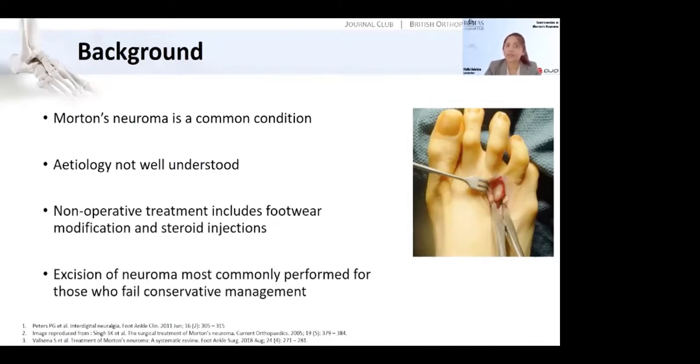Non-operative management is usually carried out in the first instance, and this includes footwear modification, such as wide toe box shoes, orthotics, anti-inflammatory medication, and steroid injections. However, when conservative measures fail, patients usually undergo surgical resection performed through a dorsal approach. However, this procedure is associated with a high rate of postoperative complications, as shown by a systematic review published in the Foot and Ankle Surgery by Vasilena et al.